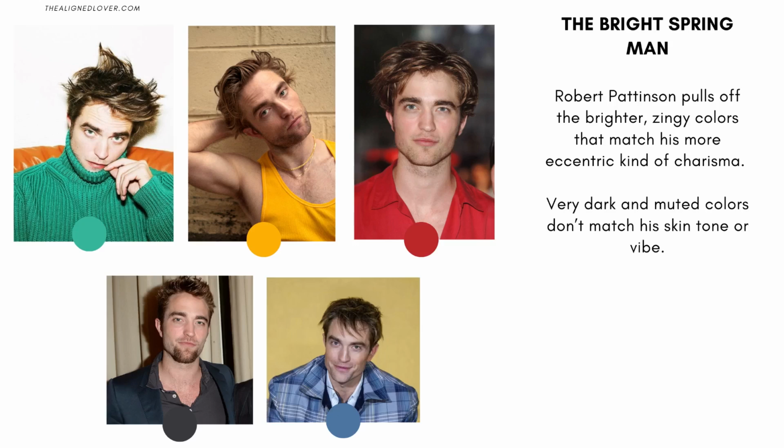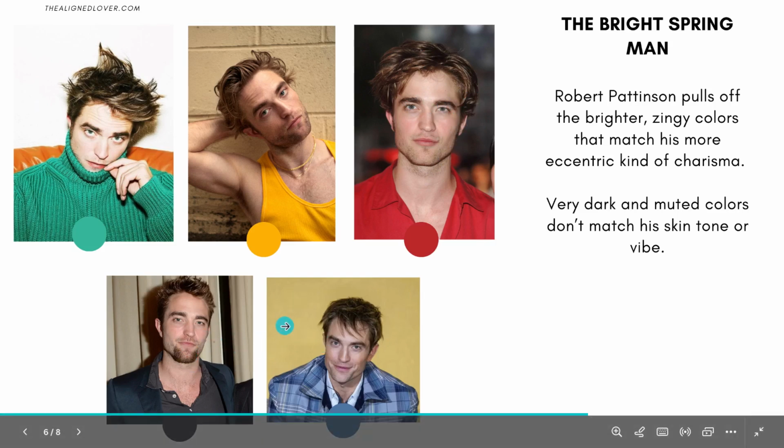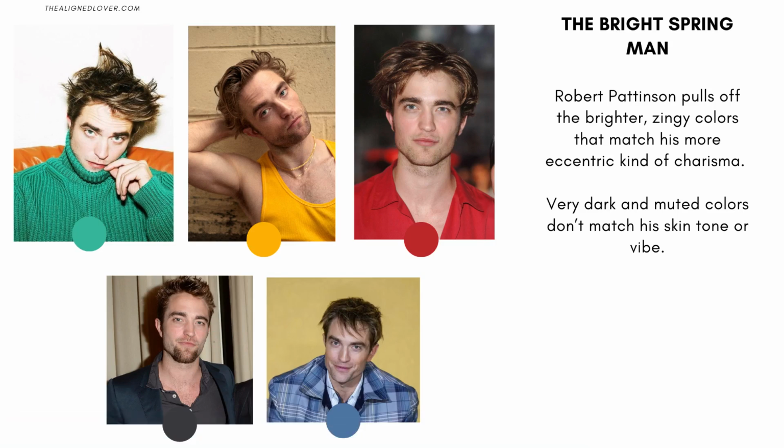Alright, with Robert Pattinson, he looks great in brighter, zingy colors, and it helps that with these colors you can really see those undertones in his hair that are sometimes not so evident, brings out this even and healthy quality to his skin, and it makes his eyes pop too. Now with these dark, muted colors, they have like a flattening effect. They just don't match his skin, his hair, his vibe. It kind of just dilutes the effect of his image, of his beauty.